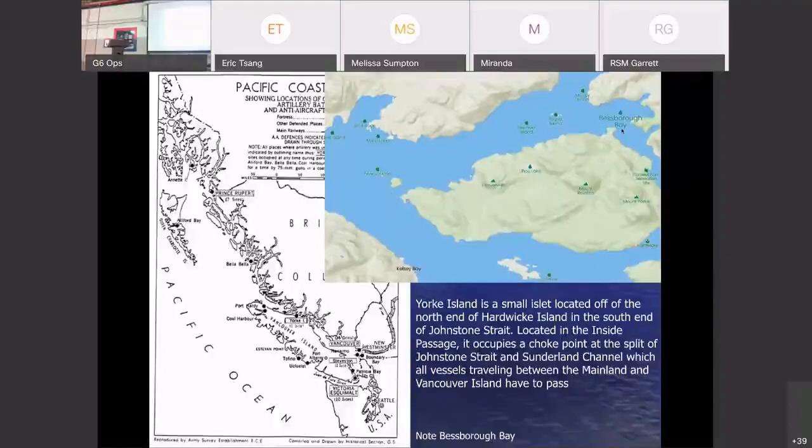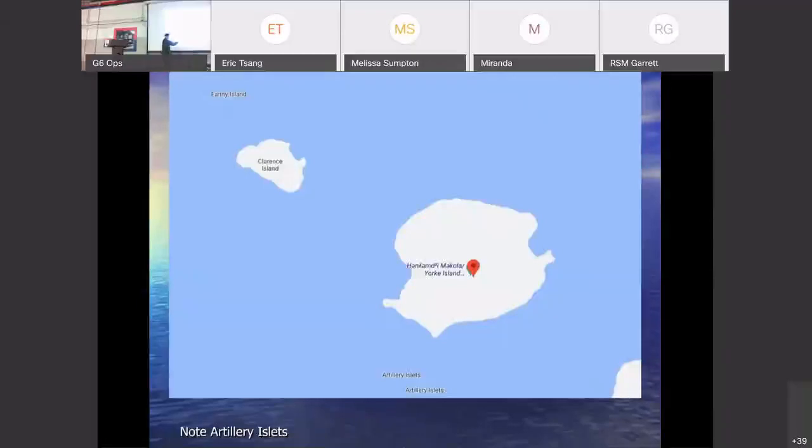Notice how our affiliation goes up there too. Bessborough Bay, kind of neat. So here's Yorke Island, Hardwick Island, Clarence Island, and Fanny Island. We'll look at these in more detail. Everyone that was coming down the coast had to pass by this. They still do today, cruise ships and everything, and they were inspected. Right around the island, we've been there, there are little rocks jutting out of the water, and they call them Artillery Islands. Kind of cool too. Again, the main islands are Yorke Island, Clarence Island, and Fanny Island. I'll see them in a second.